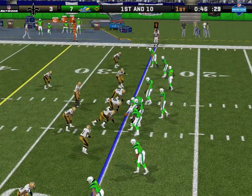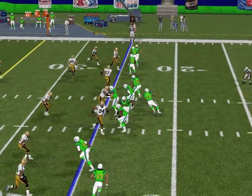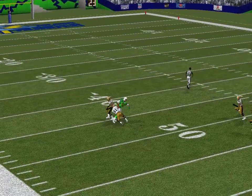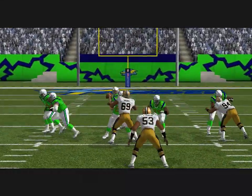First and 10. Hey, watch that screen! Gordon goes to work with an empty backfield. Pass play here on first down. Gets rid of it. And the catch is made. Mills is there for the tackle at the 45-yard line.